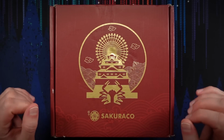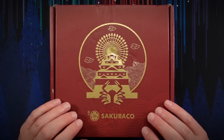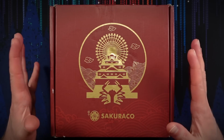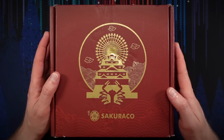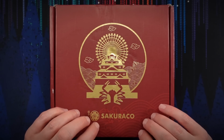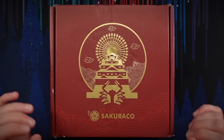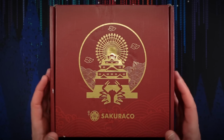Every Sakuraco box comes with a wide variety of delicious artisanal treats, usually centered around a particular locality in Japan, and this box is no exception. And then each comes also with a unique tea to have with your treats and a special piece of tableware. So of course I'm looking very forward to checking those all out this month with you.